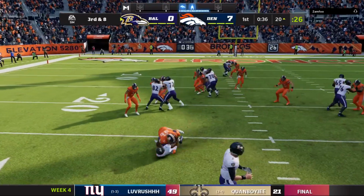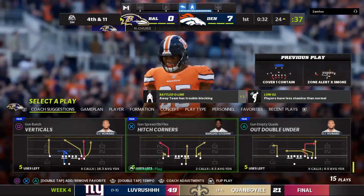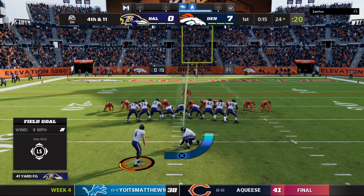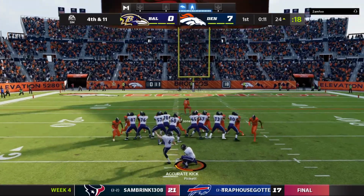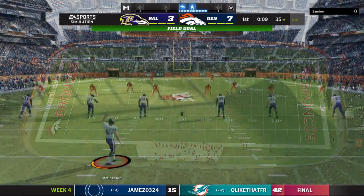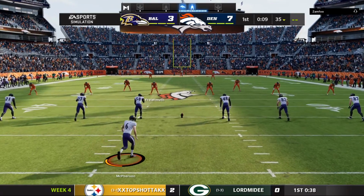On 3rd down, it's Nick Chubb. And not even back to the line of scrimmage this time as they're on him quickly once more. Not at all what they envisioned on 3rd down. 3 yards in the wrong direction. McPherson's kick is good. And they are on the board, but still trailing. It's 7-3. So a good kick there, and they put the bow on it with 3 points.